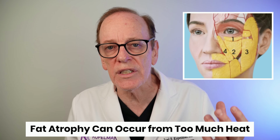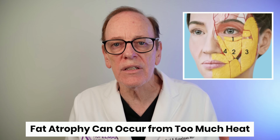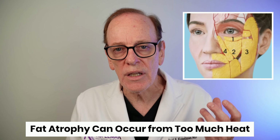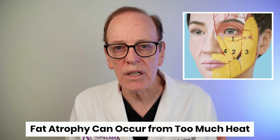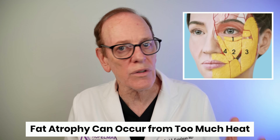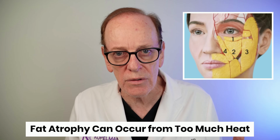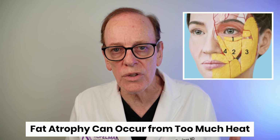The heat travels very deep into the tissues, way below the skin, and I think that is not beneficial to the patient. In the end, they're going to have atrophy of their face, their soft tissues, and they're going to end up looking gaunt, either immediately or a year or 2 or 5 years down the road, and they're going to regret having these devices used on them.